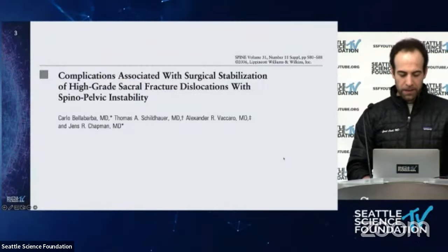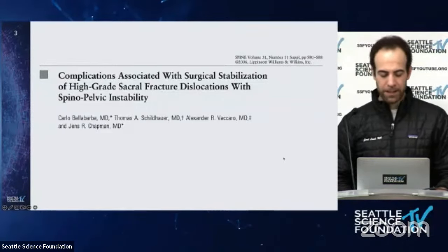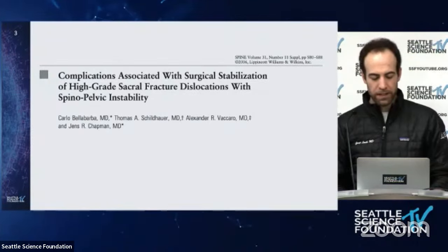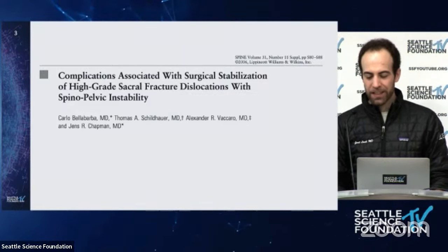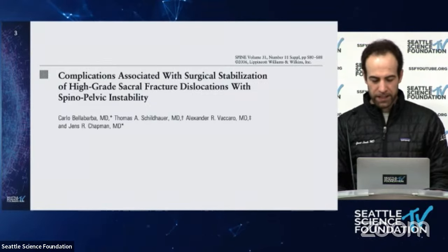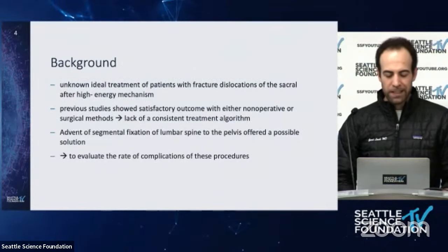As Dr. Chapman already mentioned, this is one of the earliest approaches regarding this topic. The paper I would like to present is called Complications Associated with Surgical Stabilization of High-Grade Sacral Fracture Dislocations with Spinopelvic Instability by Bellabarba et al., which was conducted at Harborview Hospital in Seattle, as well as the University of Washington, and published back in 2006.